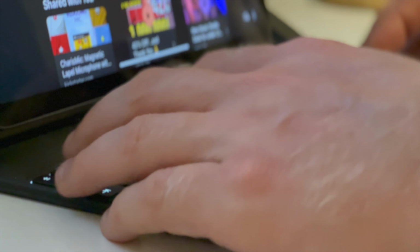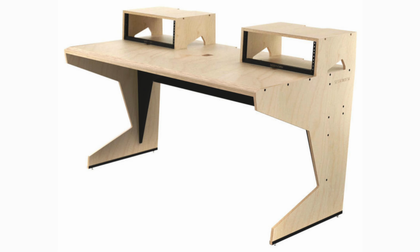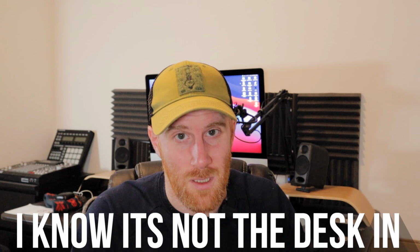I broke it down to what can I do to solve those 3 problems. I researched, and I researched, and I researched, and essentially discovered that there's very little out there that caters to exactly what you're after. But I did come across one thing. I came across the output desk. I know, that's not the desk in the thumbnail, is it? I looked at the output desk.